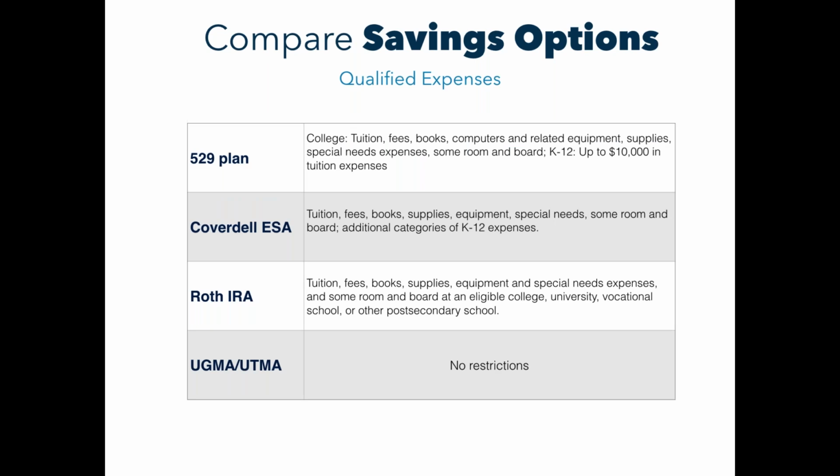When we look at qualified expenses of the different savings options, just want to say, remember, in order to take advantage of any education tax breaks, you have to spend the funds on what's considered qualified expenses. 529 plans offer a broad definition of qualified expenses. At eligible colleges, this includes tuition, fees, books, computers, room and board if the student's enrolled at least half-time.